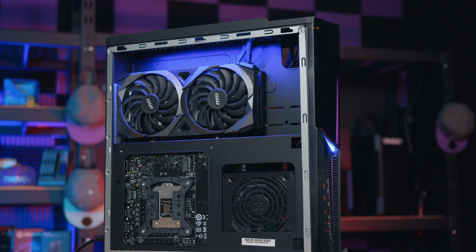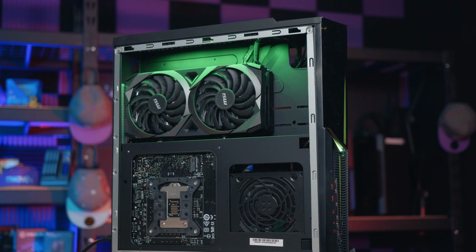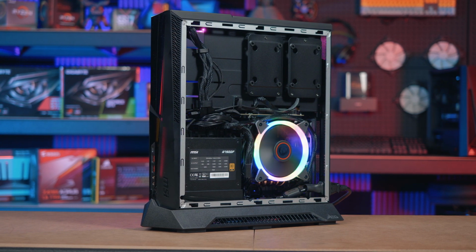Now it's possible to achieve these high-end specs because inside this system are all standardized components, which also means that you can easily repair, change out, or upgrade individual parts in the future by yourself if you'd like, which makes this PC extremely consumer friendly.